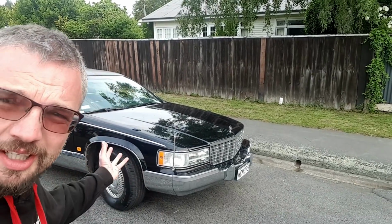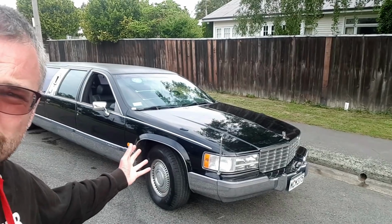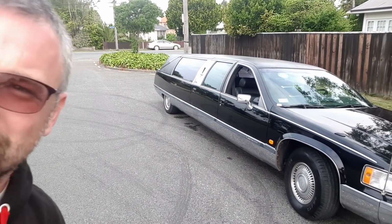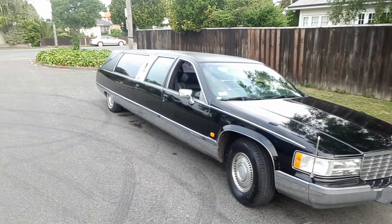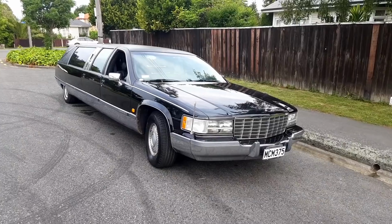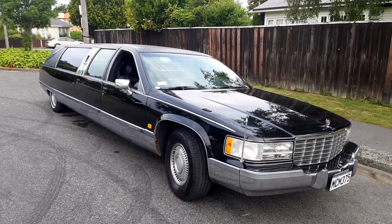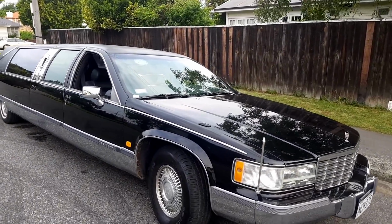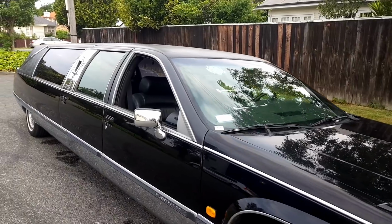In this video, it's a Cadillac Fleetwood Limousine Hearse. Yes, really. What we have here is a Cadillac Fleetwood Hearse limousine. Now, it began life as a limousine, and we'll take a walk along it.